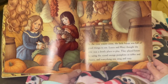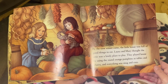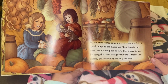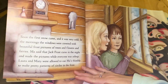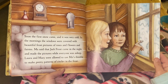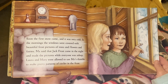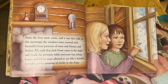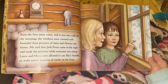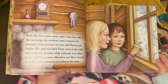Laura and Mary thought the attic was a lovely place to play. They played house by using the round orange pumpkins as tables and chairs, and everything was snug and cozy. Soon the first snow came, and it was very cold. In the mornings, the windows were covered with beautiful frost pictures of trees and flowers and fairies. Ma said that Jack Frost came in the night and made the pictures while everyone was asleep. Laura and Mary were allowed to use Ma's thimble to make pretty patterns of circles in the frost.